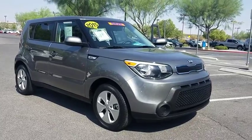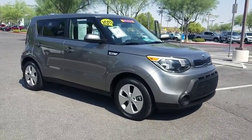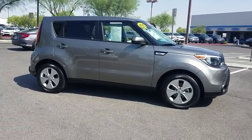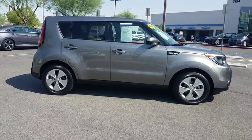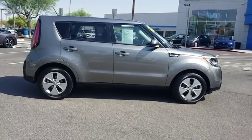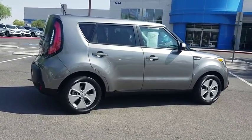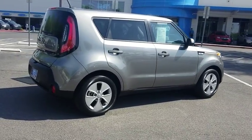The 2015 Kia Soul. The Soul is quick and ready with its innovative, catchy style, a sharp, roomy, and well-fitted cabin, and a comprehensive list of safety and fun features. This vehicle has less than 30,000 miles. Here are some of this vehicle's great options.